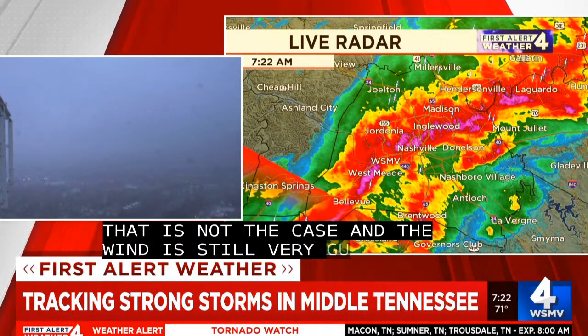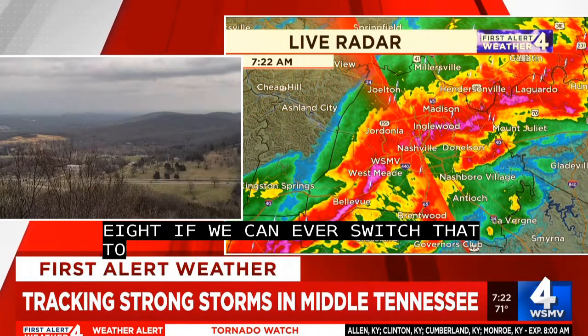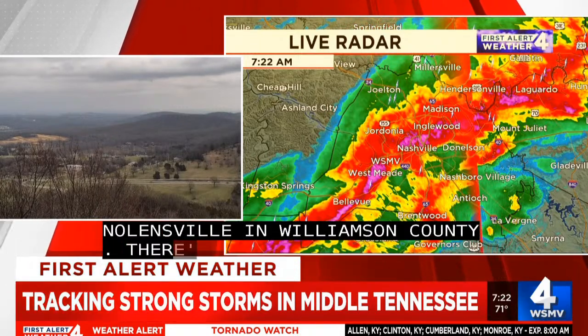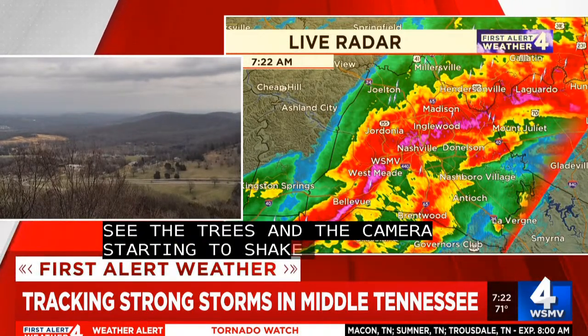If we can ever switch that to Net 8, that is our radar site camera in Nolensville in Williamson County. There's not any rain coming through, but the wind is kind of picking up a little bit. You can see the trees and the camera starting to shake a little bit more. That's a sign that those storms are approaching, so we're watching those areas next.